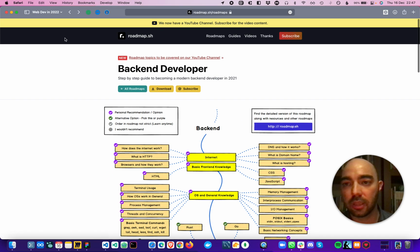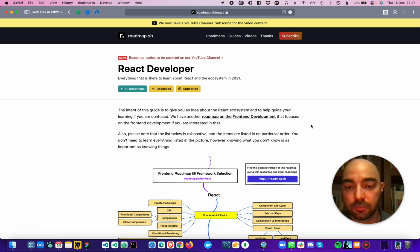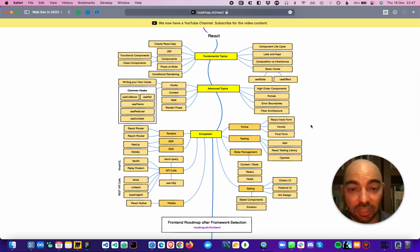All right, the other thing you should be taking a look at, of course, is React. React is the way to go for 2022. And honestly, it's like everything here, pretty much. So create React app, JSX, which is kind of a different way of writing a mix of JavaScript and HTML. Functional components over class components. Absolutely go for functional components. They're so much easier to test and to write.